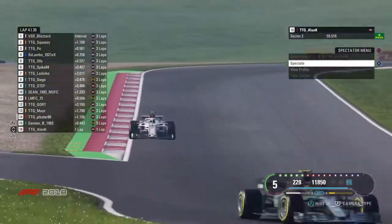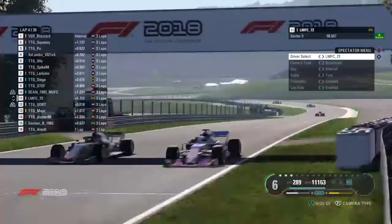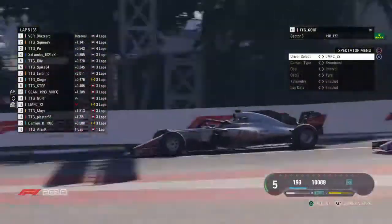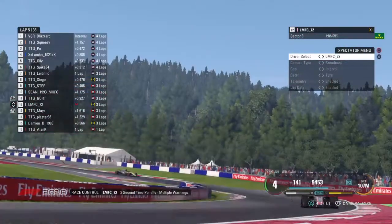Just looking to see who we can ride on board with. There's so many battles going on. I'm struggling to pick which one. LMFC and the Gort, though, that's a good battle to have. As we head towards turn 9, the Gort has the inside line. LMFC has to run wide, and the Gort then takes back P11.